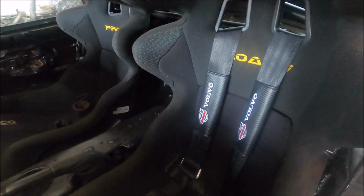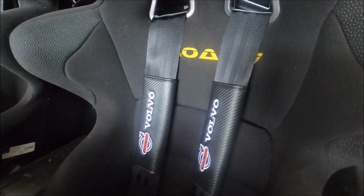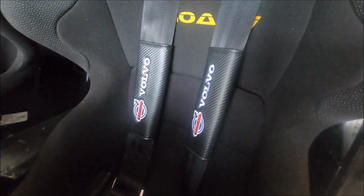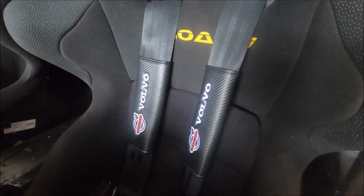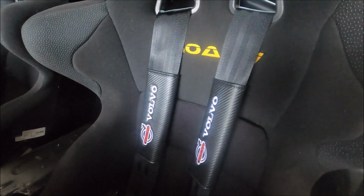Just to confuse people and take the piss, this is the harness pads for the MX5's harness, or harnesses. I don't normally use harness pads at all because they're a bit pointless really, but purely just to confuse people, it had to be done. And I'm not lying, it's just the whole car's not a Volvo, just some of it.